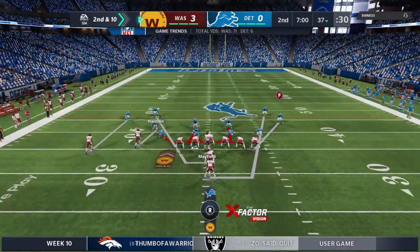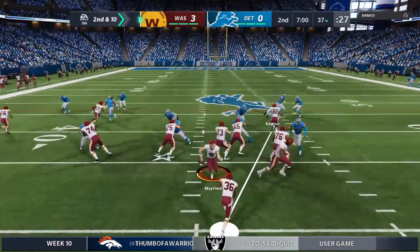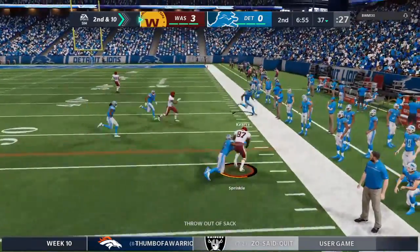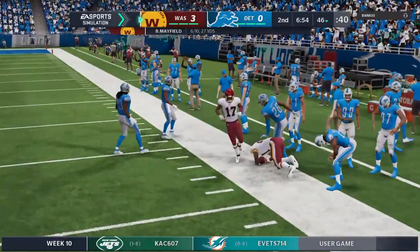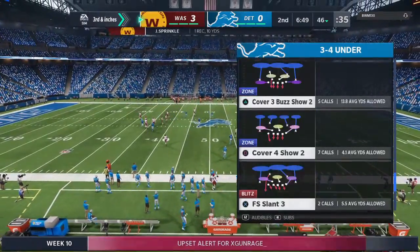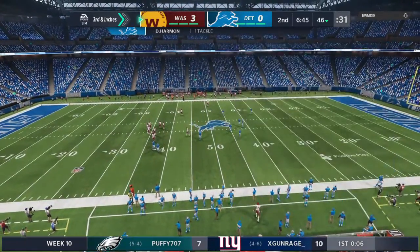Officially nothing on that last run. They'll try again, 2nd and 10. Mayfield looks to throw. They'll roll him out right. That's complete to his tight end, Sprinkle. And he'll be taken down at the 46-yard line. 9 yards, and that leaves him just short, so it'll be 3rd and less than a yard.